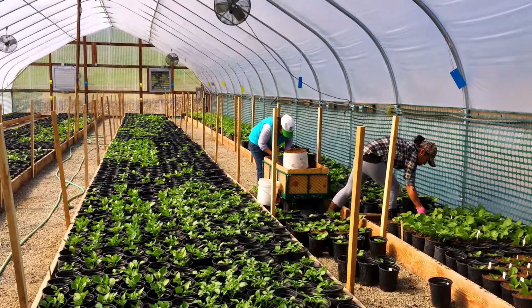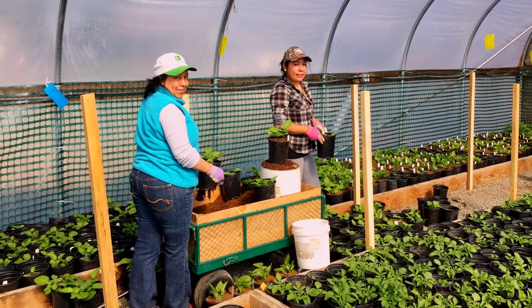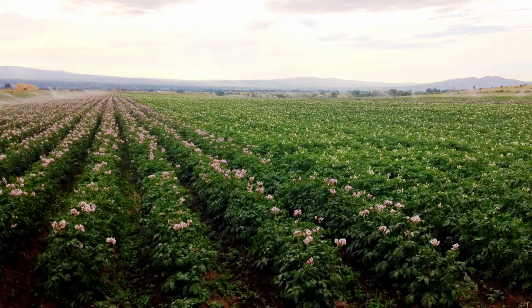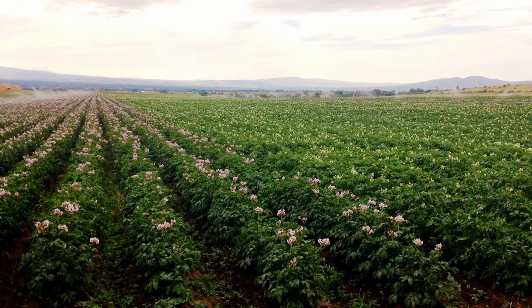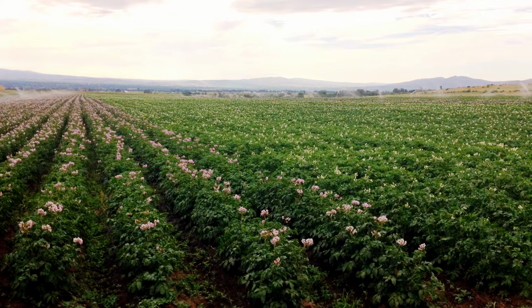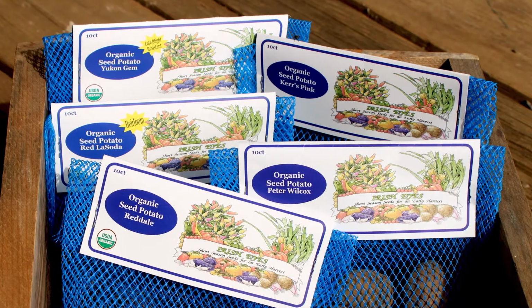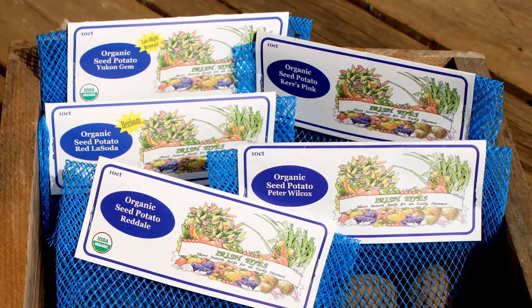Greg says after they harvest the potatoes in the greenhouse, they're stored until the following spring and then planted in their early generation farm in Cle Elum. Greg says they harvest and replant the potatoes 4 times over 4 years before the seeds are ready to be sold to consumers. It takes 4 years because the tubers that come out of the greenhouse are very small and they're very expensive. They're worth about $60 a pound, and nobody could afford to plant or to eat those.